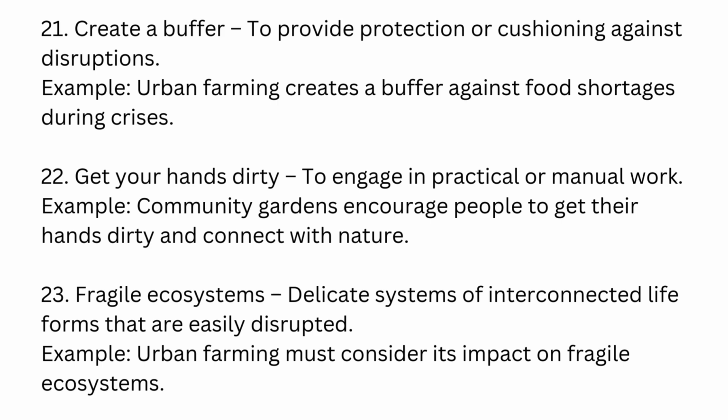22. Get your hands dirty: to engage in practical or manual work. Example: Community gardens encourage people to get their hands dirty and connect with nature.